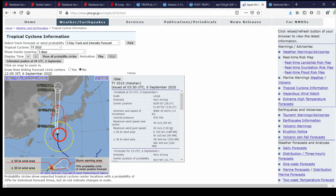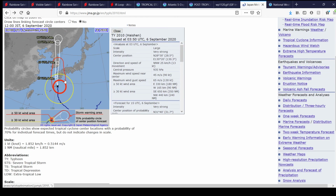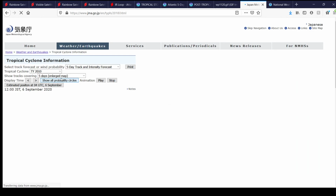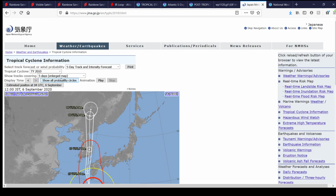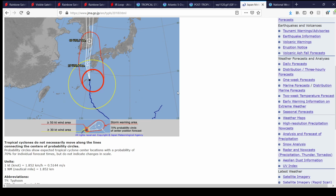And keep in mind that the Japan Meteorological Agency goes off of 10-minute sustained winds, unlike the Joint Typhoon Warning Center. The Joint Typhoon Warning Center goes off of only 1-minute sustained winds, and the JMA, the Japan Meteorological Agency, goes off of 10-minute sustained winds, and they're the official agency for the basin. So if you want to look for 1-minute sustained wind speed conversions, it's always encouraged to look at the Joint Typhoon Warning Center. But of course, the JMA are the official agency for this basin here.